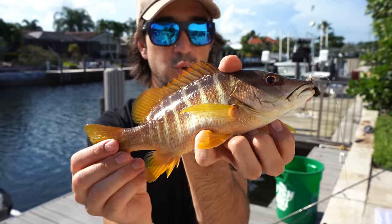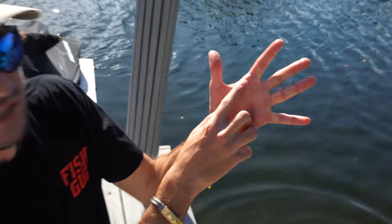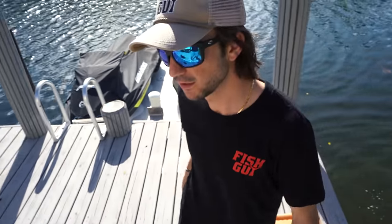Check that thing out. Too small to keep. He's going back home. Ow. Not as graceful as I thought, but those things got mean spines. They got mean spines, baby. He got you twice.